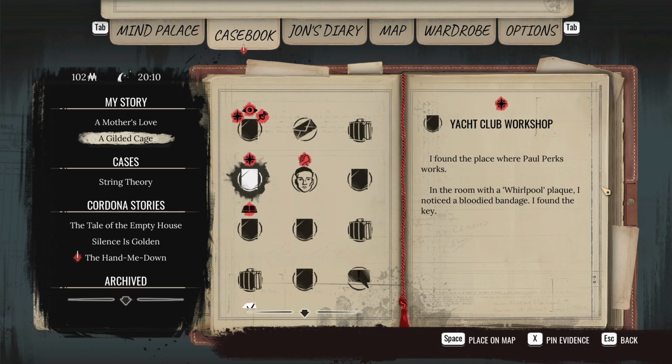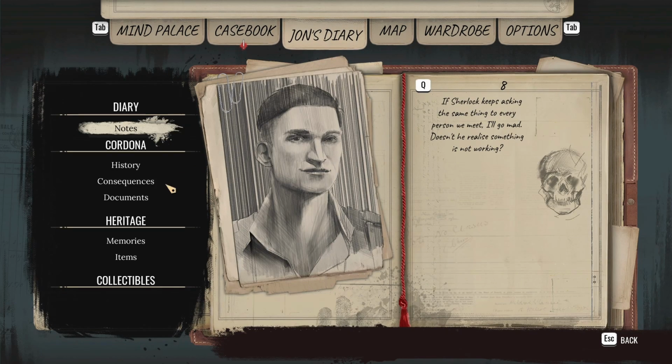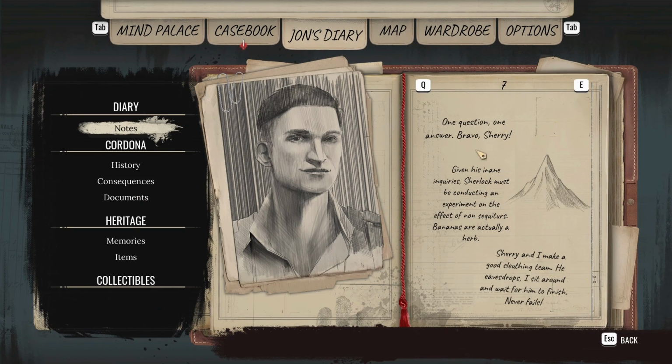Yeah, in the room with the whirlpool plaque, I noticed a bloodied bandage, and then I found the key. So right now, this is what it wants me to have pinned, apparently. I don't know why. I've gone around asking a bunch of people about this. And if I go back, we've got here. So I think earlier, when I asked someone, that's when I found out, oh, he must be in the thing. That's where he's like, one question, one answer.